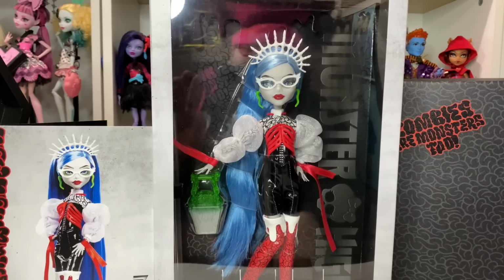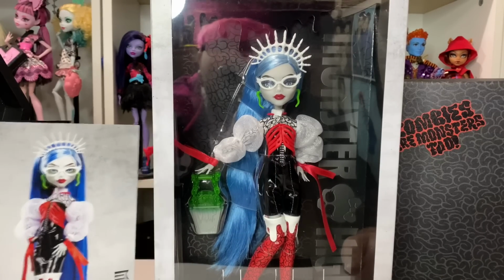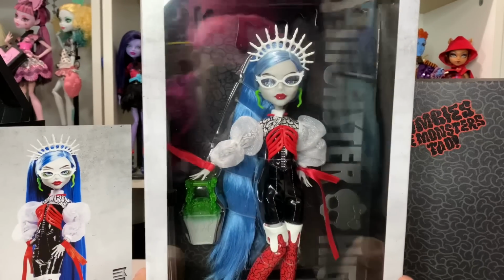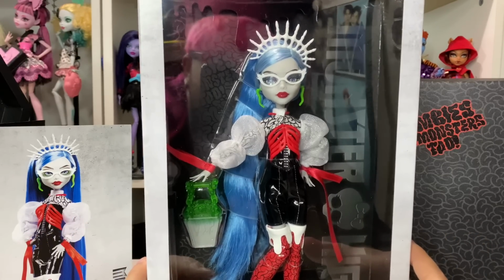I just want to say thank you to Mattel for sending me the Fang Club exclusive Ghoulia doll for free. I will never not get emotional whenever this happens. It's always incredible.